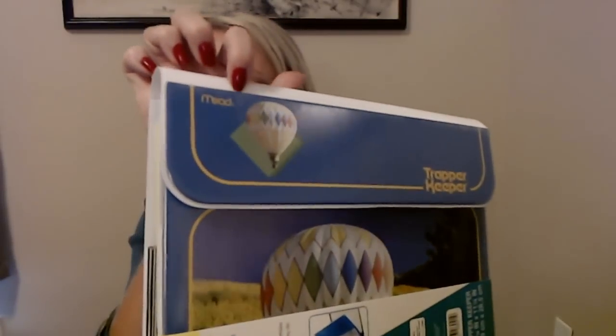I just noticed that. So you have this piece here that comes over the front. It just folds over like this, and it has a Velcro closure to keep it closed. And it has this sort of ridged plastic to it here. And they are made by Mead.